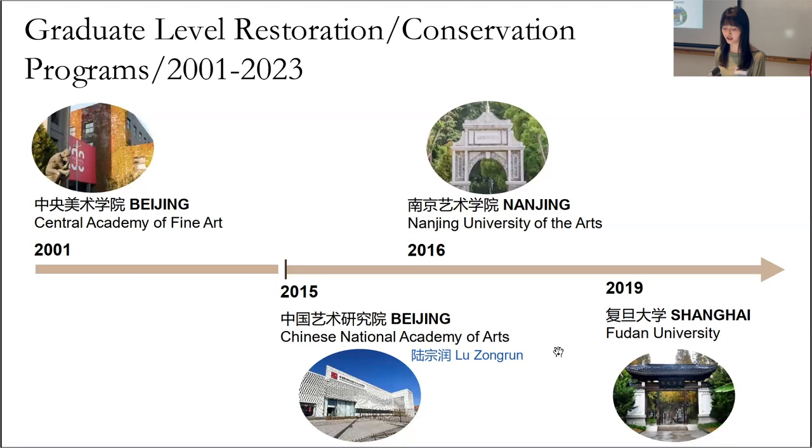Then in 2015, Chinese National Academy of Arts established the Chinese Paintings Conservation Program, since Lu Zongren returned from Japan and decided to teach graduate students there. Then in 2016, Nanjing University of Arts started to enroll master degree candidates in their conservation programs with three specializations: ceramics, books, and paintings. In 2019, Fudan University established the Paintings Conservation Program, and I'm one of the first graduates of this program.